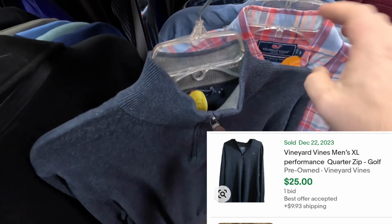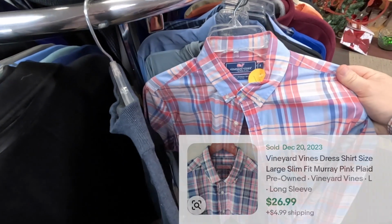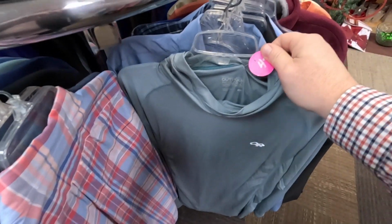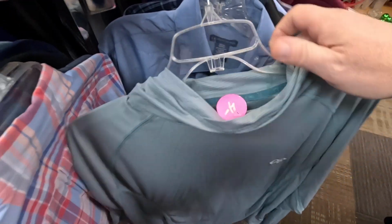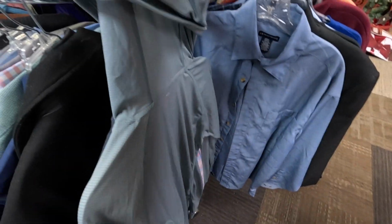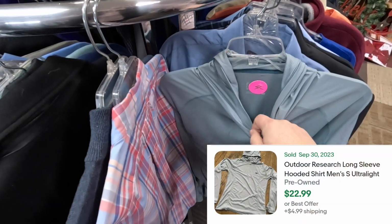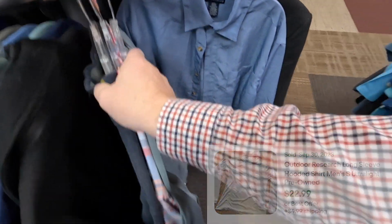All right, so they just told me that all the clothing is half off, and so from this Vineyard Vines quarter zip, be $4. There's a Vineyard Vines button shirt. And here's a brand I've heard people talk about. This is Outdoor Research. This is one of those like fishing shirts so you don't get sunburnt. That'll be $2, so we'll pick these up.